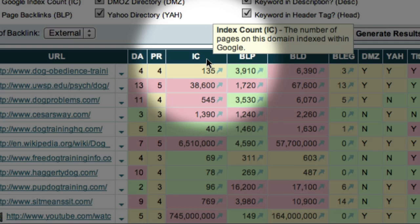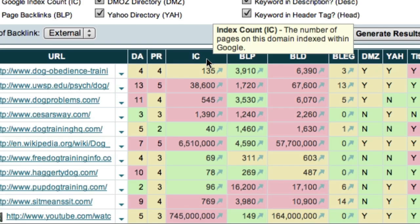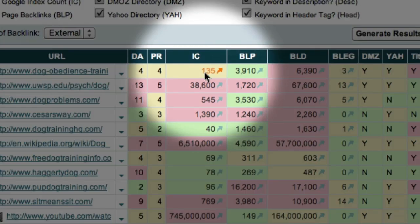This provides an indication of the number of pages on this domain which the Googlebot has indexed. This is a great way to gain an insight into the depth of a particular site. The depth of a site relates to how many actual pages of content exist. So, for example, with this number 1 ranked website, there appears to be 135 pages of content. If the site is subject specific, such as dog training, this can also give you an indication of how many pages of topic specific content you'll need to develop in order to compete for this keyword phrase.